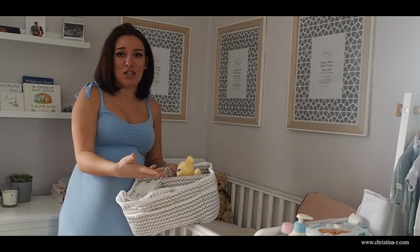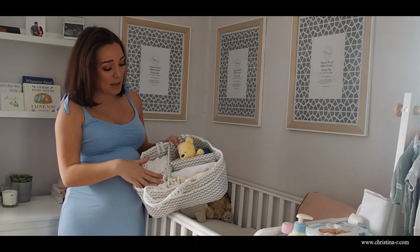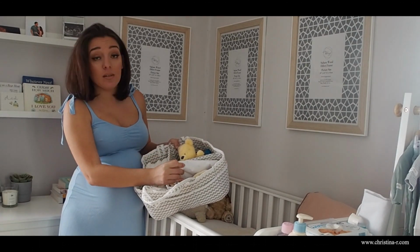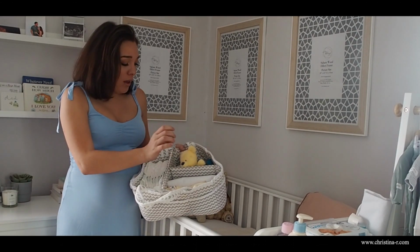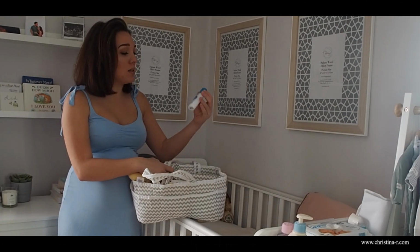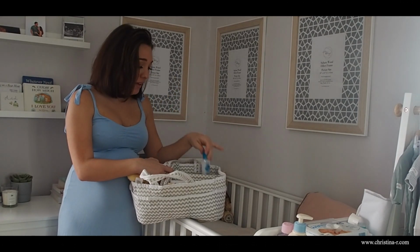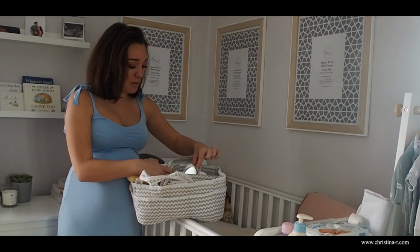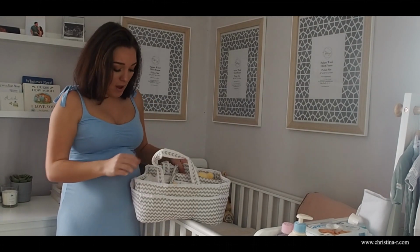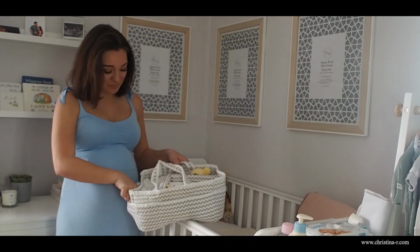I'm sure we'll be changing his nappy downstairs as well. So he has in here his nappies, he has bibs, muslin cloths, a changing mat as well. And then in this area he has a little toy, some wipes, I have a sanitizer in here so that I'm always clean as well, and then some dummies as well if that's something that we are going to be using. It's got another little toy in here.